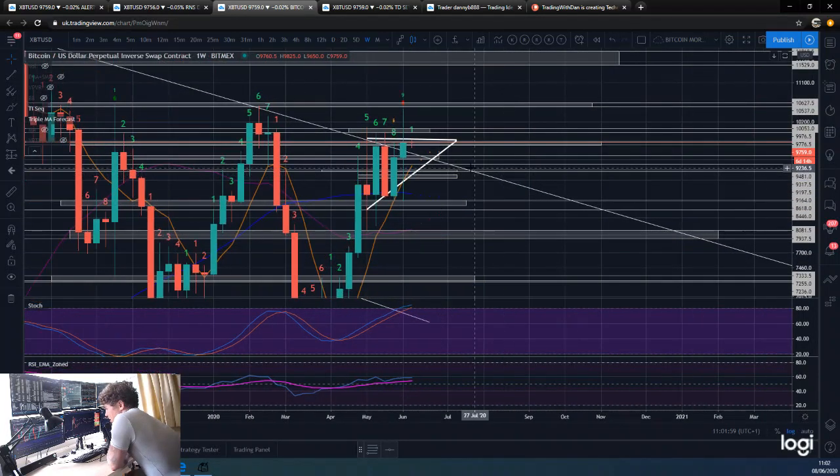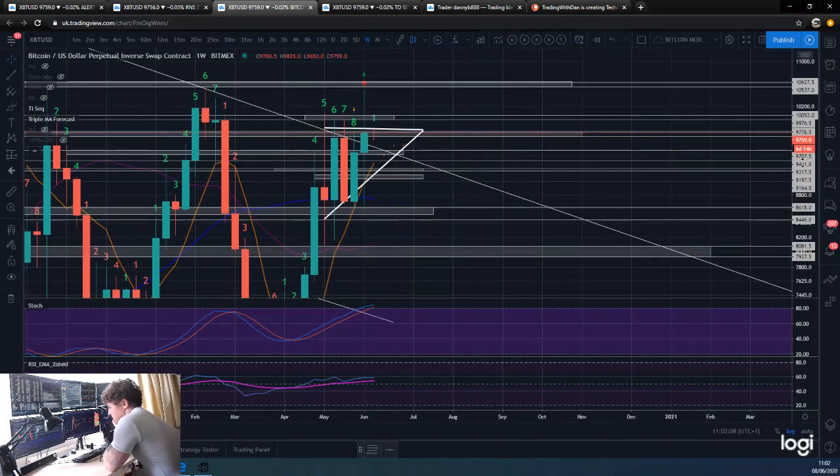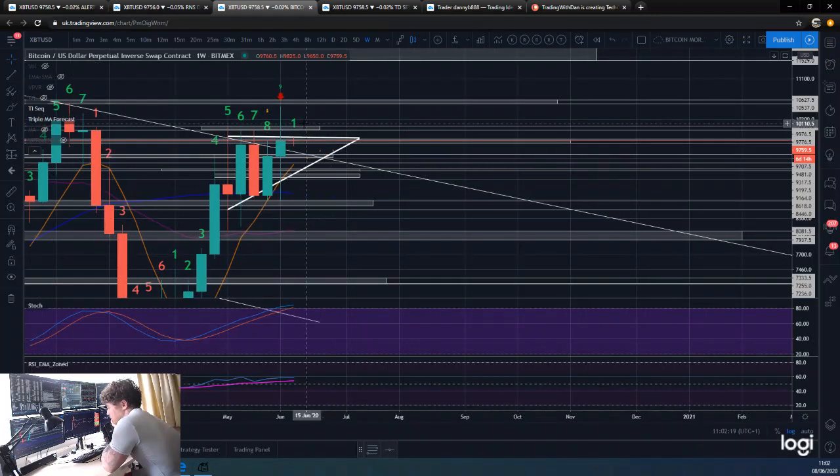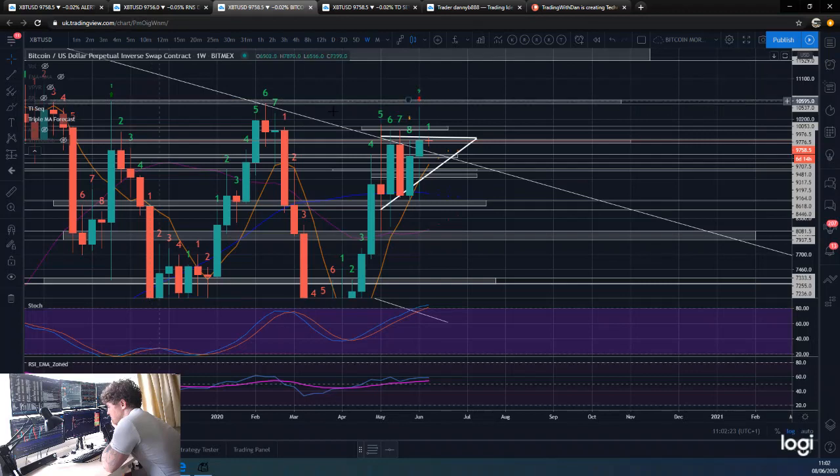Indecision candle on the weekly. A lot of that was predicated on the higher time frame move we saw, the fake out above and below. So this is not the greatest looking candle, but if we do trade up, especially above 10,000, it would still be looking bullish on the weekly. And then clearly, it's just another point of interest now at this level here.